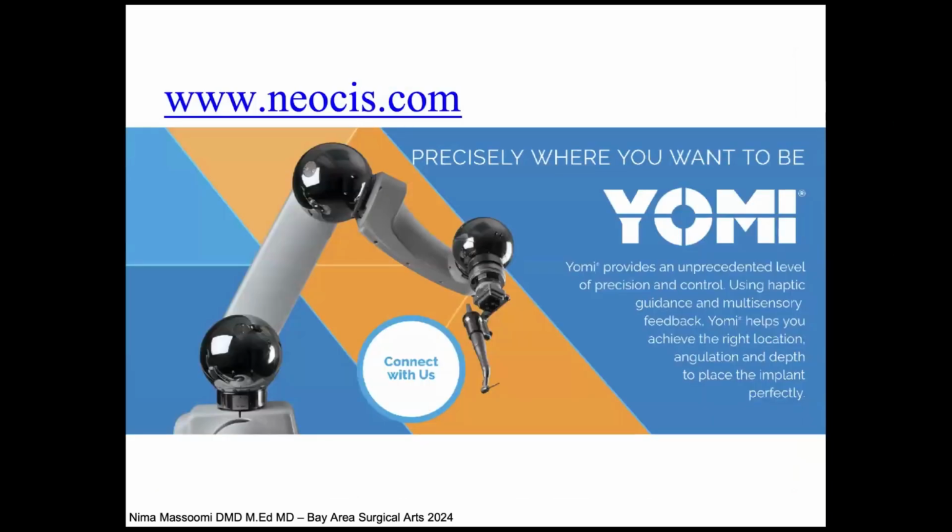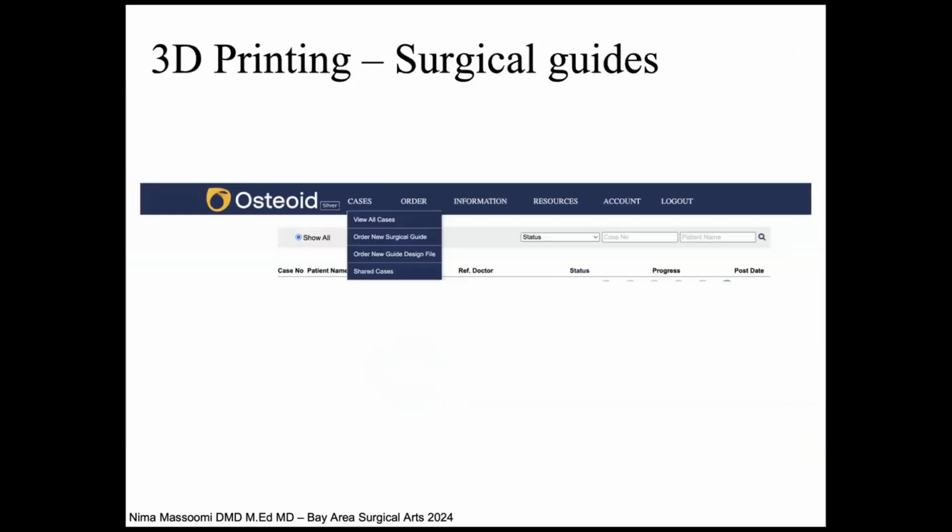If you guys are more curious about this, I highly recommend you go to their website. It's called neosys.com, and they're based out of Miami. As of last count, they have over 200 robots now, so it's really taken off.